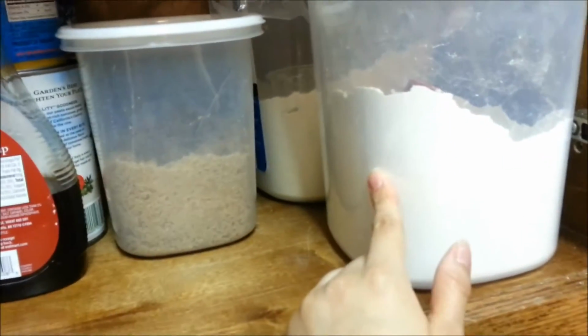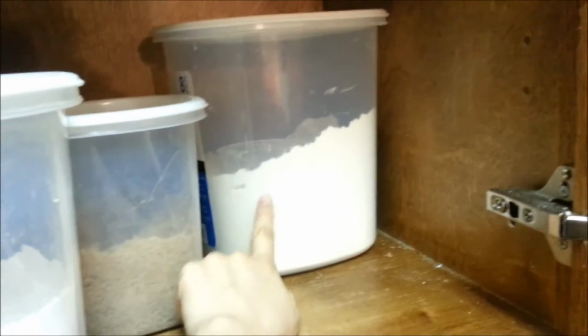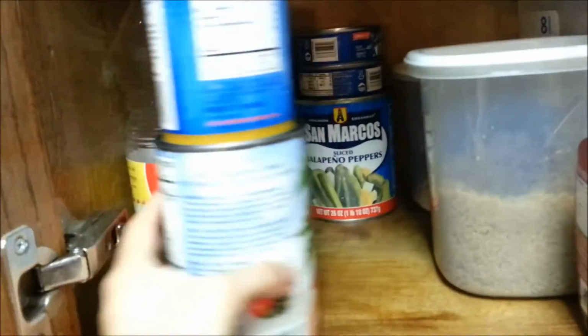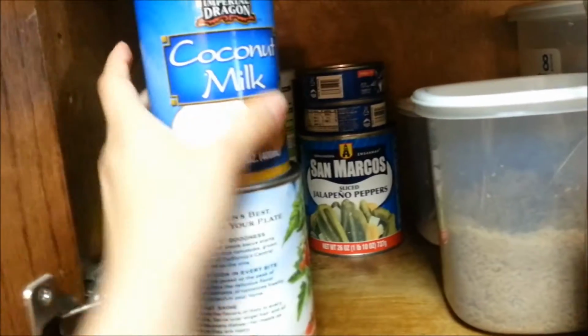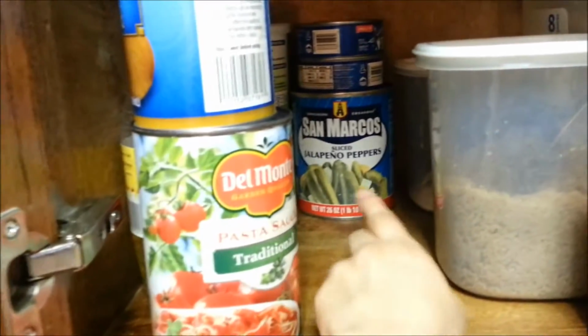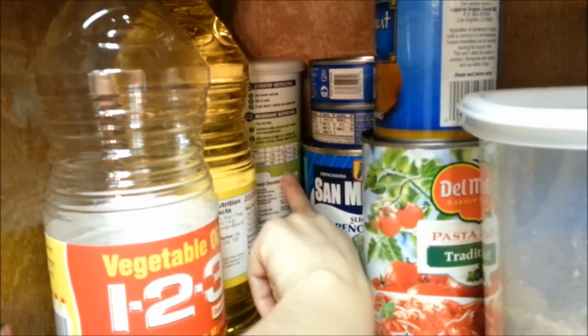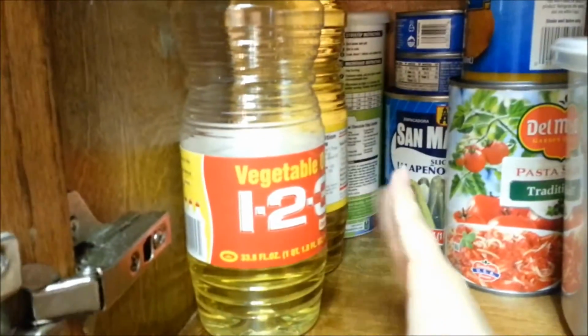Yeah, spaghetti. And then in this section I keep, I bought these canisters at Walmart for like $7 for a set of 4. Maseca, that's what you use to make tortillas. Just all-purpose flour, and then white sugar and brown sugar. And then this would go over here, but it doesn't fit, so I have to put it down here. And here I just have some canned goods. I have coconut milk. I have some pasta sauce, some tuna, and then some jalapeno peppers. And here's just my oatmeal, and then my vegetable oil.